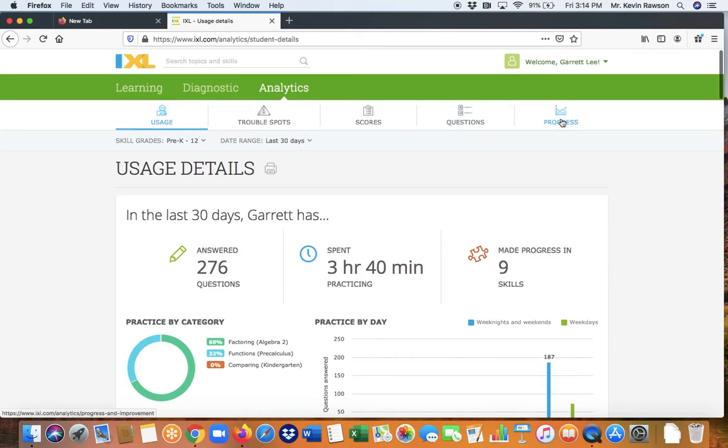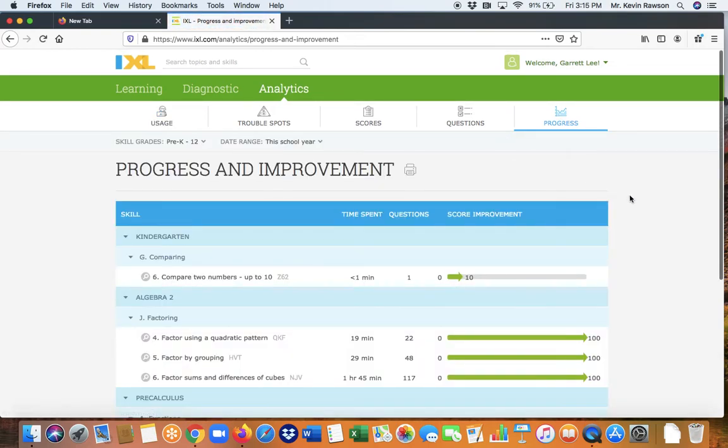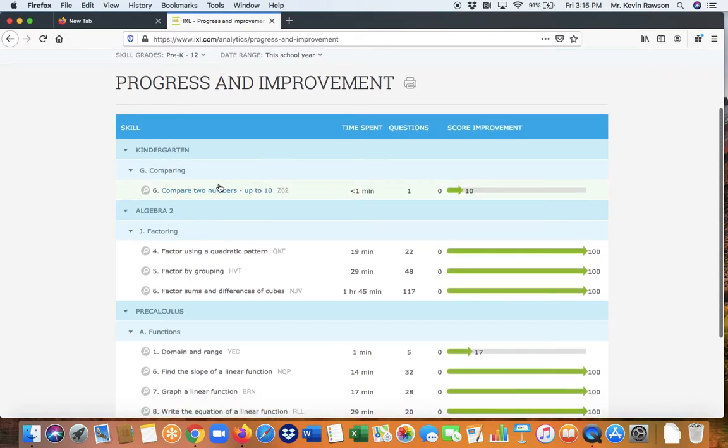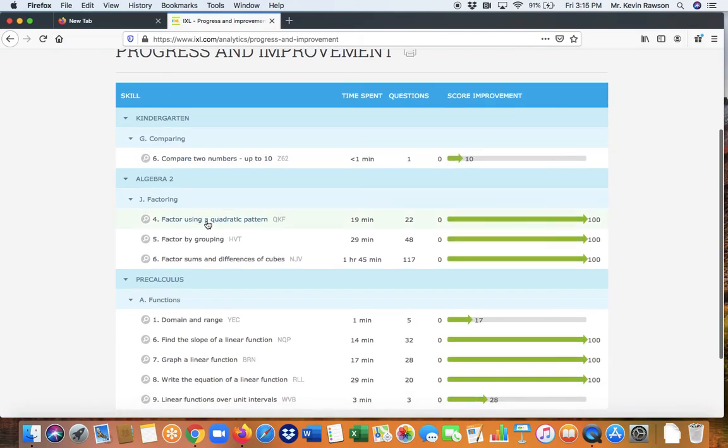All right, I want to show another view here. If you go to the far right, there is a tab or link, and we can click on that, progress. And here we see a very clean report, and it looks like Garrett was messing around in kindergarten, having some fun over there, I guess, but then he got a little more serious and he did some algebra 2 lessons, 19 minutes one day, 29 minutes another. If you click on these things, they're links, and you can see the specifics of what happened. For example, when he did some factoring practice, 29 minutes, and he did 48 questions, and he got all the way up to 100. Very good stuff.